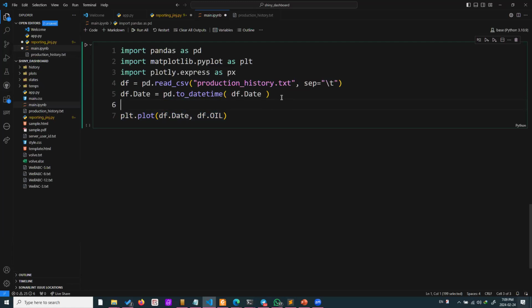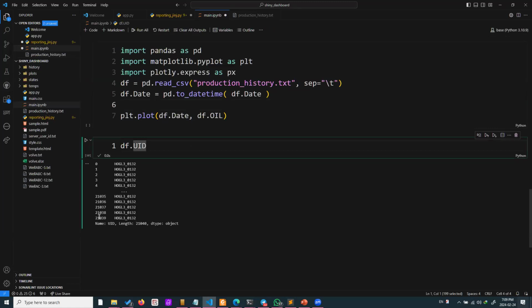Okay, so let's continue. Since we are doing this plotting, we can create a loop that will loop through all the wells that we have. Let me show you what wells we have. If we type dataframe.uniqueID, this will show you all the wells sitting in the file, and you can see the total count is 21,000. But if you pay close attention, lots of those names are really repetitive, meaning you need to somehow filter out the unique wells. And this is something really easy in Python.